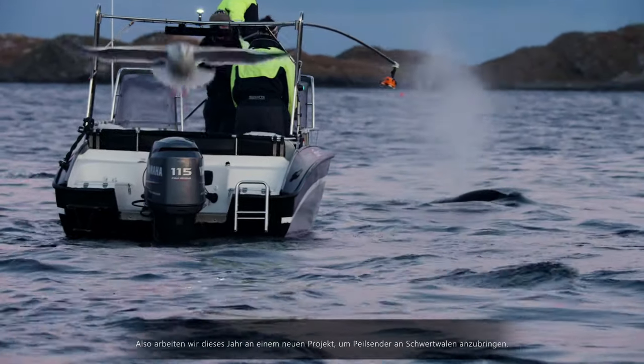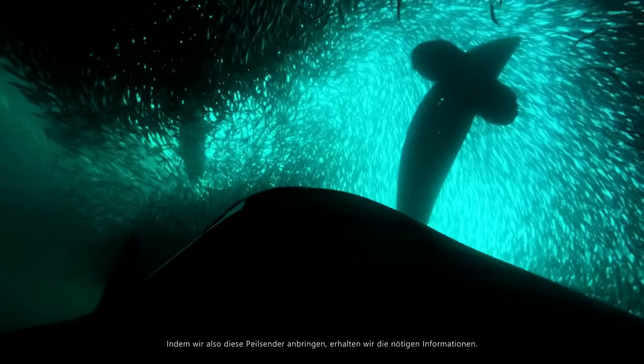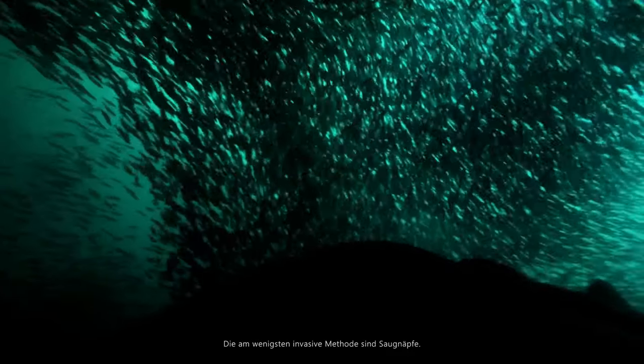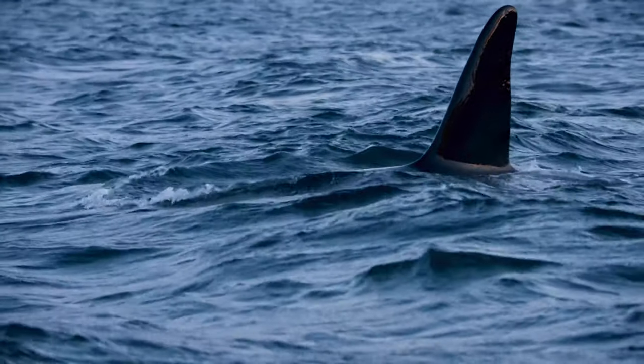So we are working this year on a new project to deploy tags on orcas. We need to learn more about the diet and how they use the habitat. So by deploying those tags, we get the information we need. It is the least invasive method. It is suction cups. So it is not a scratch on the whale afterwards, which is something we really like.